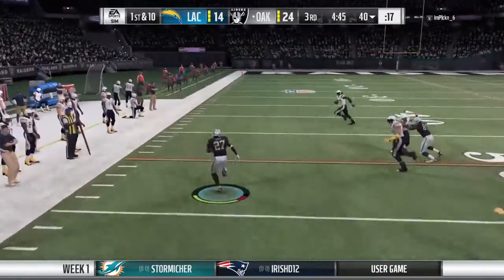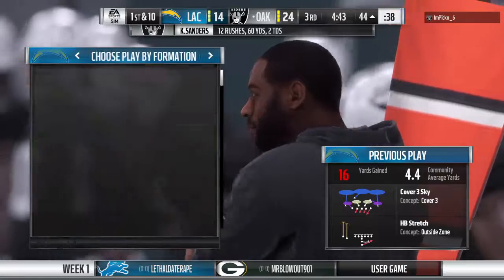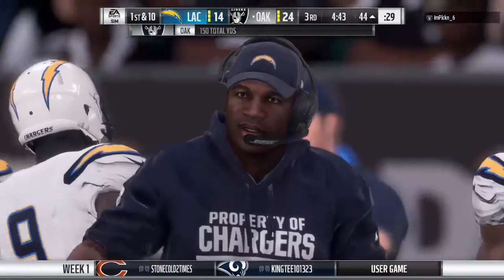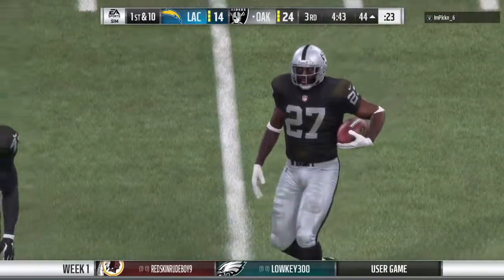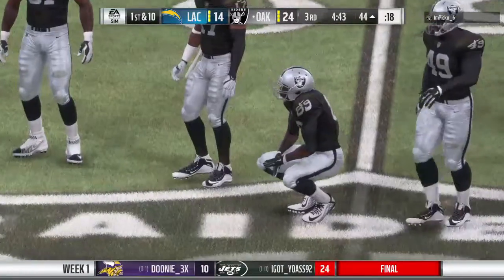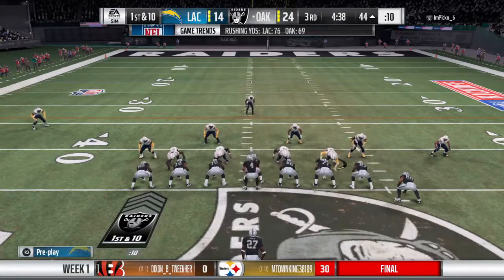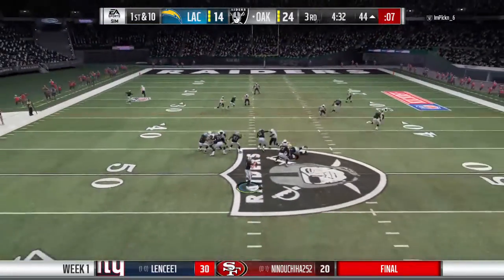Now a handoff as they run left side. Fast footwork by Sanders. And out of bounds on the other side of midfield across the 45. The pickup goes for 16 and a Raider 1st down. Fresh set of downs here. They go play action here on 1st down.